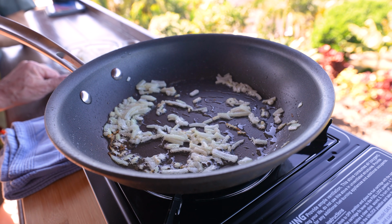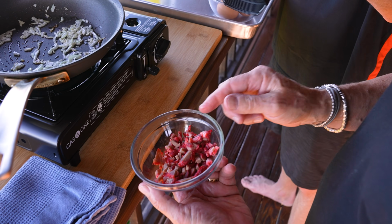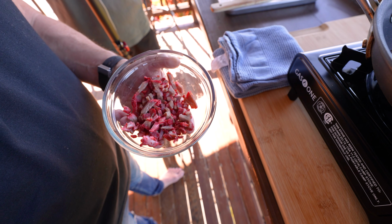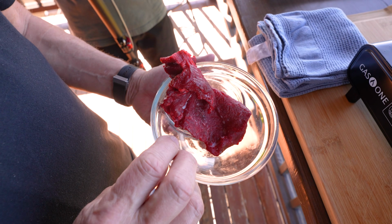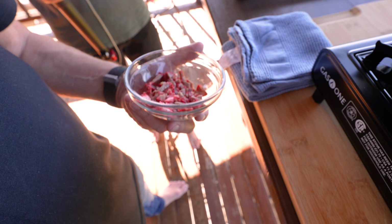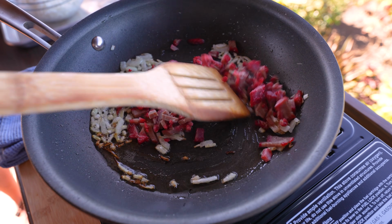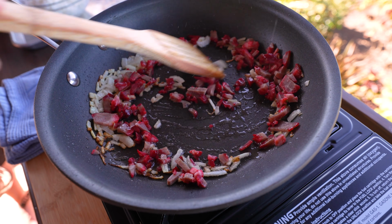So next in is this. This is char siu, Chinese barbecue pork. It's the best. I bought a piece in the supermarket here that looked like this. One of my favorite things ever. If you don't have this, bacon would be fine, and this will go in. And because it's already cooked, it's really just about warming this up a little bit, that's all. So give it about a minute.